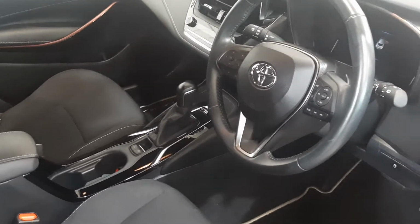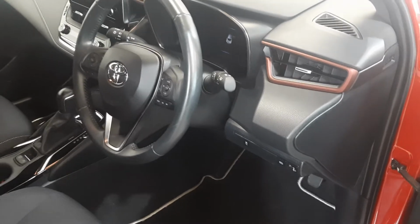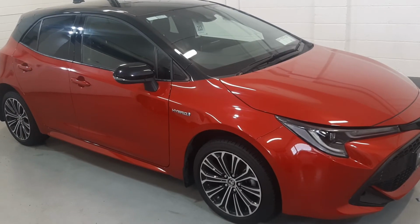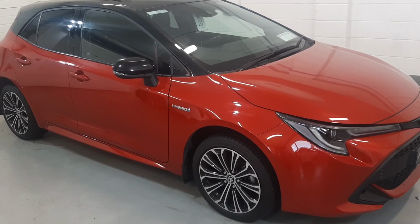This car also has lane assist among other extras as standard. So that's our 202 Corolla Hybrid Luna Sport.